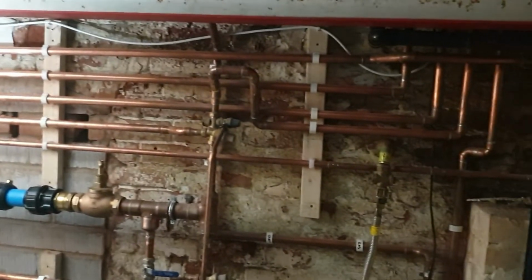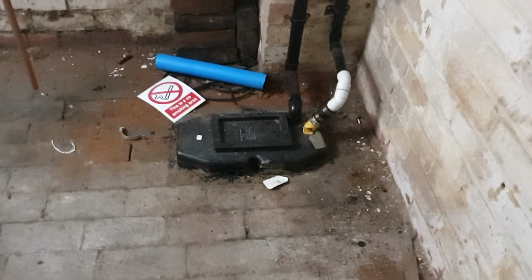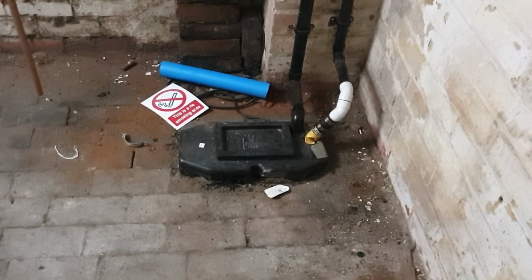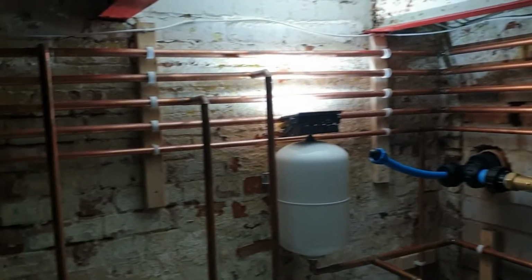And then we've got these as arteries of the house. And then we've got a pump as well in case there's floods, so it'll get basically squashed into the drains. And this is everything that Severn Trent demanded.